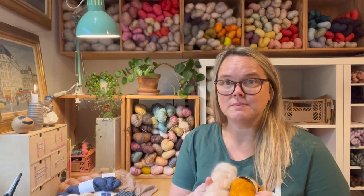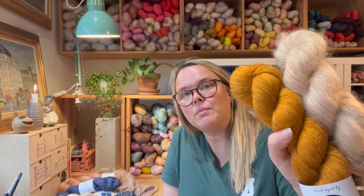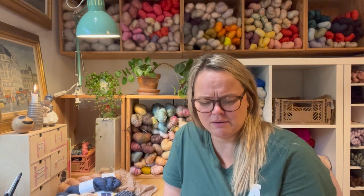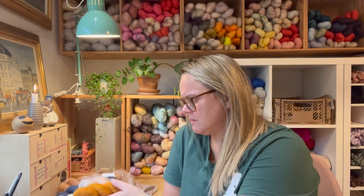I might cast on this myself. I think this combo is just so pretty. And I really need one in my own yarn, don't you think? I should. I deserve it.